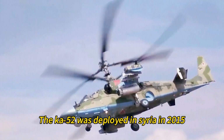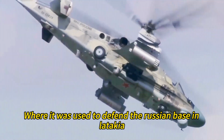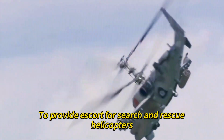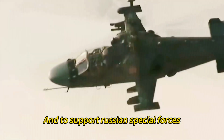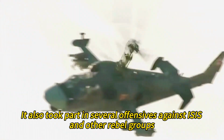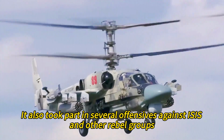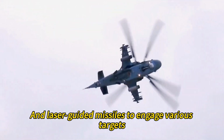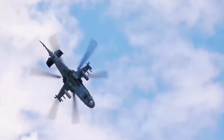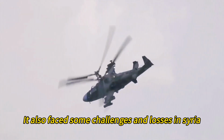The Ka-52 was deployed in Syria in 2015, where it was used to defend the Russian base in Latakia, to provide escort for search and rescue helicopters, and to support Russian special forces. It also took part in several offensives against ISIS and other rebel groups, using its radar and laser-guided missiles to engage various targets. However, it also faced some challenges and losses in Syria.